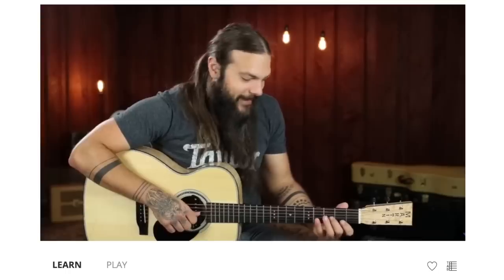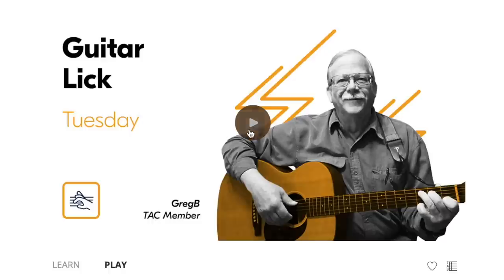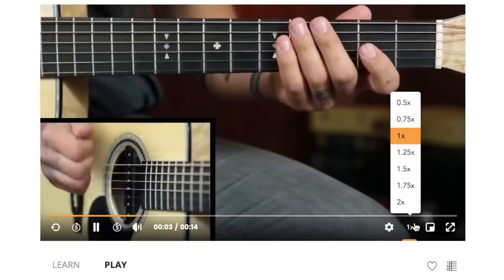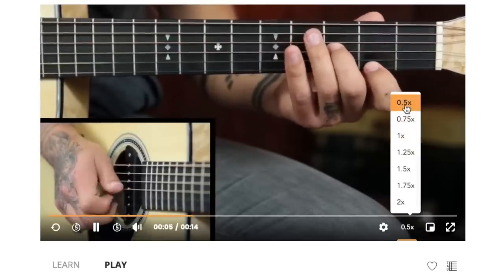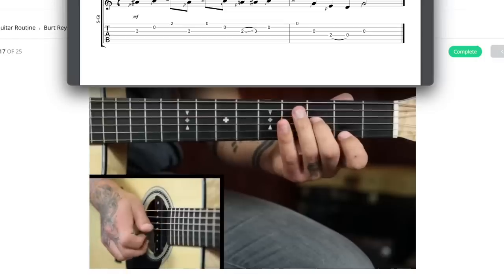Now, TAC fam, if you wanna learn this note for note, this is your daily challenge. Just log in, click Start Challenge. That'll take you directly to the teaching video. Once you're done with that, move to the play along video, adjust it to a speed that's comfortable for you, and don't forget to open up that tab in a separate window by clicking on that tab icon in the lower right-hand corner.